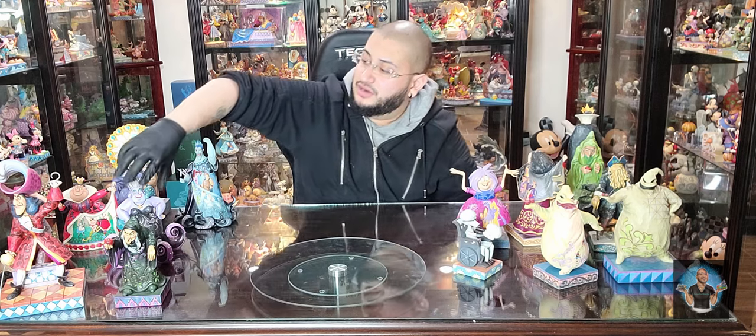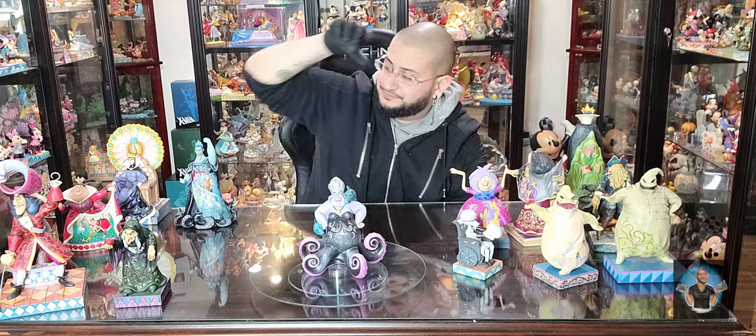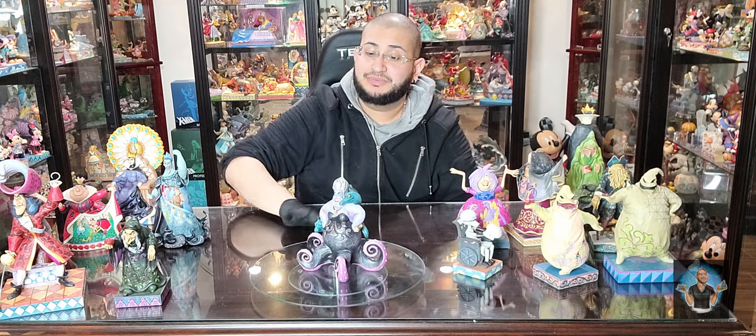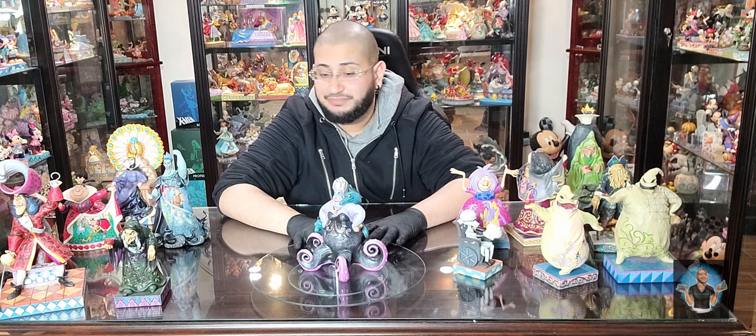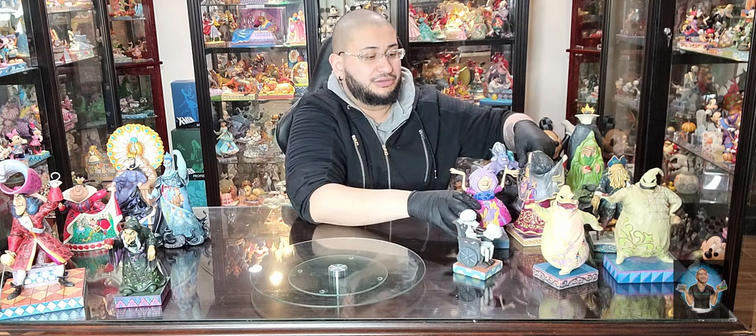Next, we have Ursula. We've mentioned this before. Now, this Ursula piece was the third Disney villain piece. You know what? We're going to save this, because I want to show you the first three villains ever made.